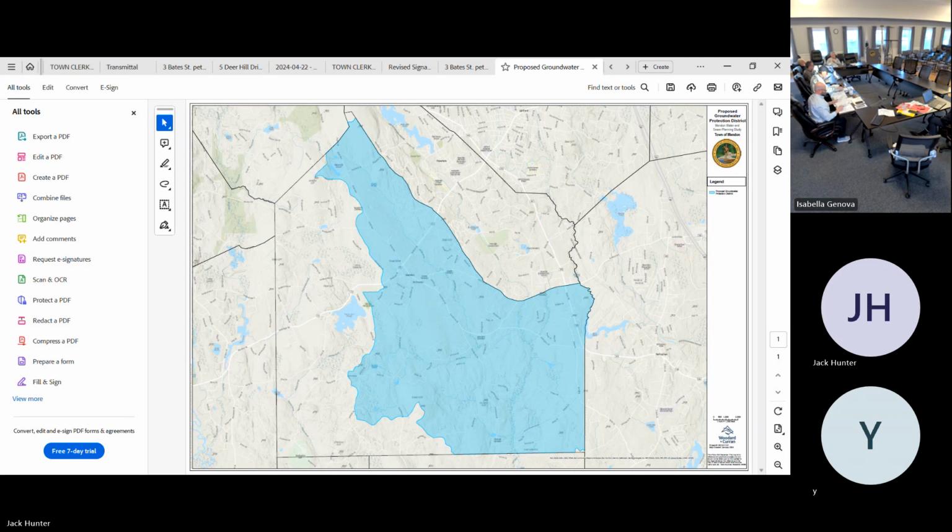Okay. Well, I think the best way to start is, as you know, towns receive numerous grants and earmarks from the state legislators to take a hard look at what the possibility of a public water supply could be in town eventually. Maybe not tomorrow, but in 50 years.